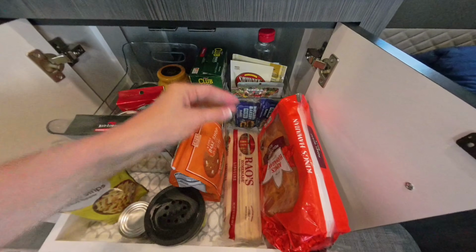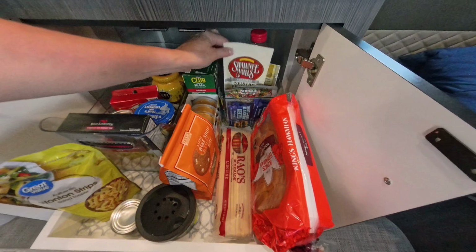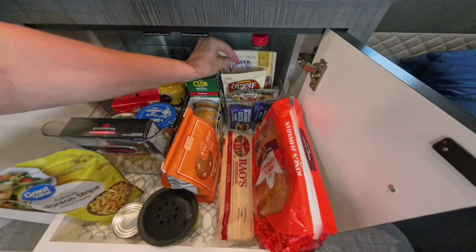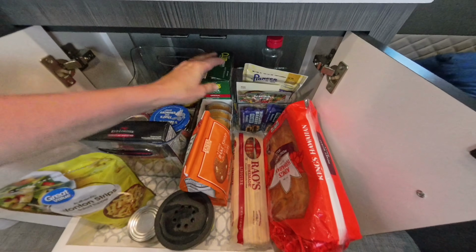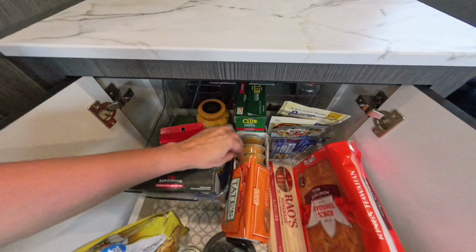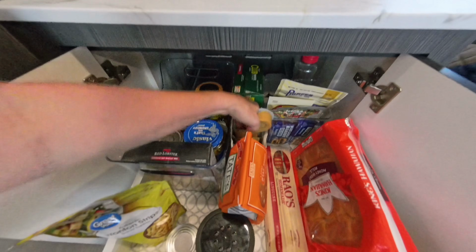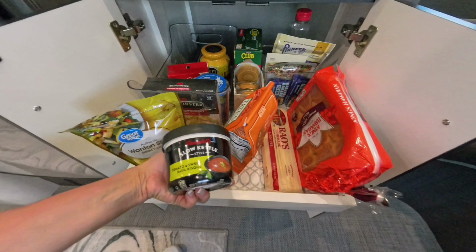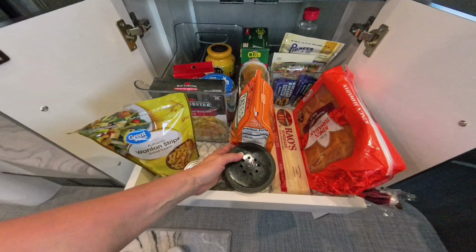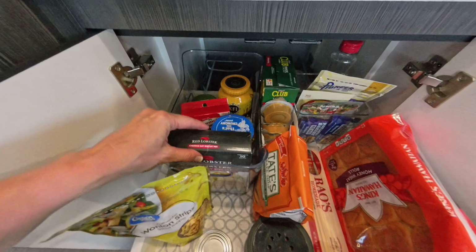We have our pasta. We have some tuna. Our gravy mix. We have a pancake mix with pancake syrup. Some snack crackers with peanut butter that we can take on hikes. We have some sweet tomato basil bisque. Some wontons for our Asian salads.